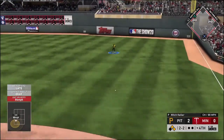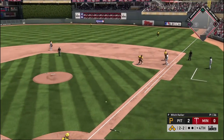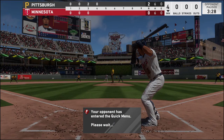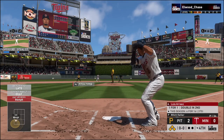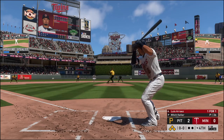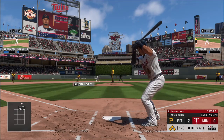Takes this the other way to right. That's in there, base hit. And no sense risking anything here as the bases will be loaded now with still nobody out. Number two, second baseman, Luis Arraez. Into the box, Luis Arraez. As the first pitch is up and high, it's ball one.